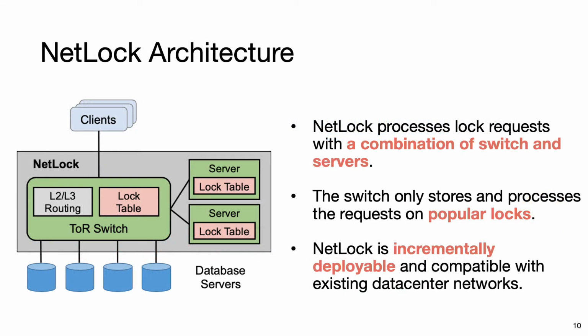Here we show the architecture of our system. NetLock processes lock requests with a combination of switch and servers. The switch only needs to store and process the requests on popular locks, and the servers will help with the rest of the locks. NetLock is also incrementally deployable and compatible with existing data center networks.